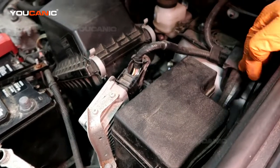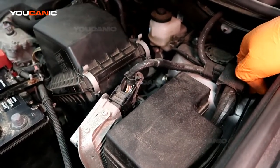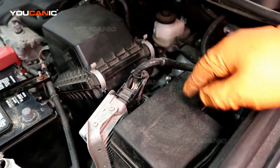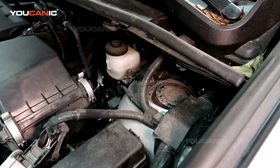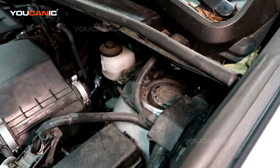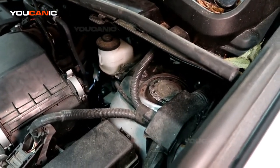A lot of times the VIN number is going to be printed on the frame, either by the strut tower or firewall back there, but you have to kind of look around to find that one. Also could be in the trunk area or below the passenger seat on the front.